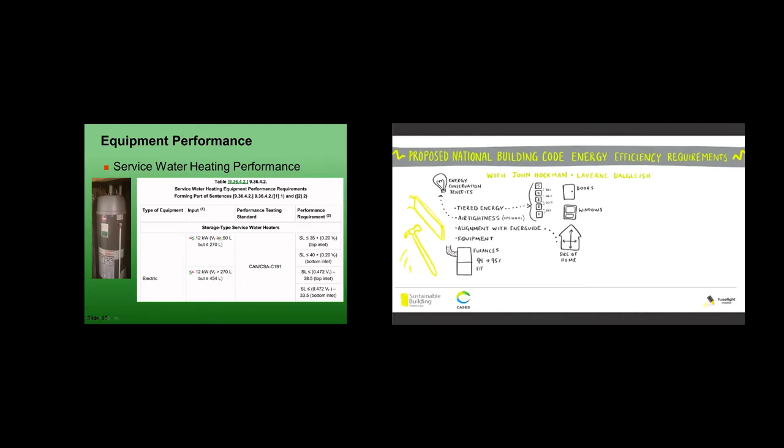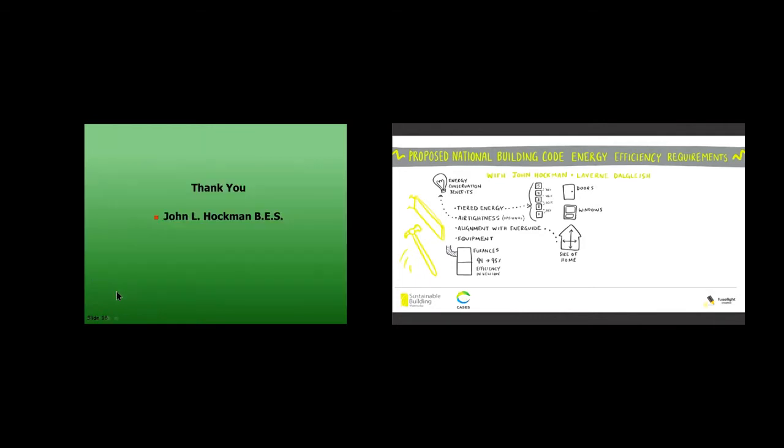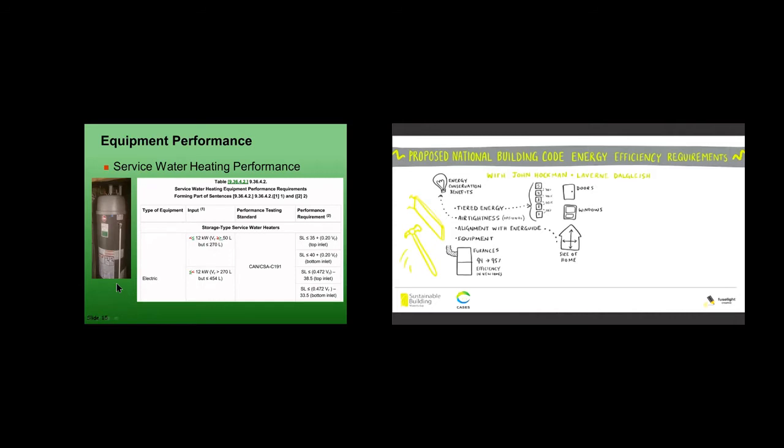There's service water heating improvements. These are all part of the national regulations for equipment efficiency. So those are the basic changes that are being proposed and have gone to the Canadian Commission on Building and Fire Codes, and they are going to deliberate and decide whether the suggested changes are going to be adopted into the next version of the code, which will be the 2020 code or 2021 code.